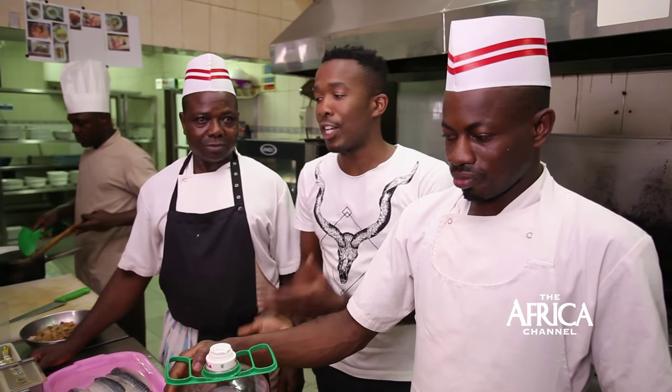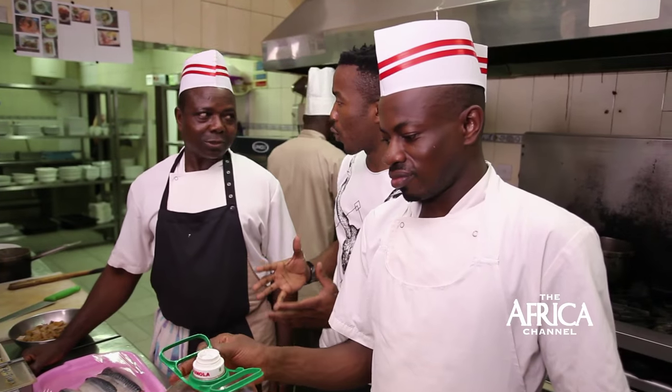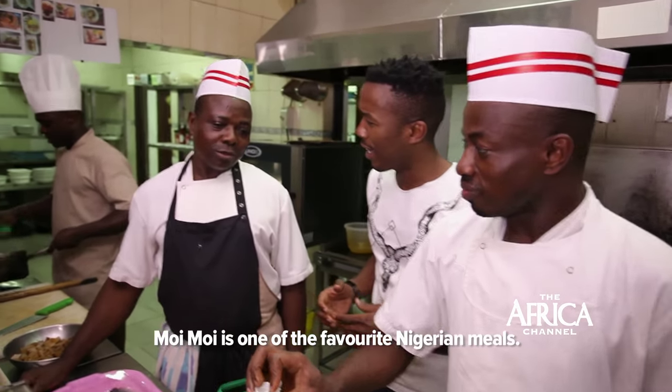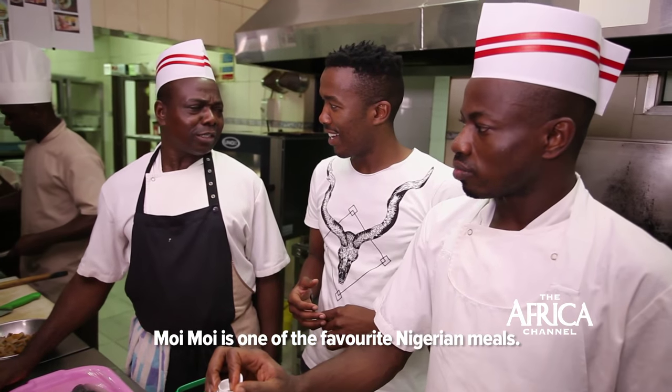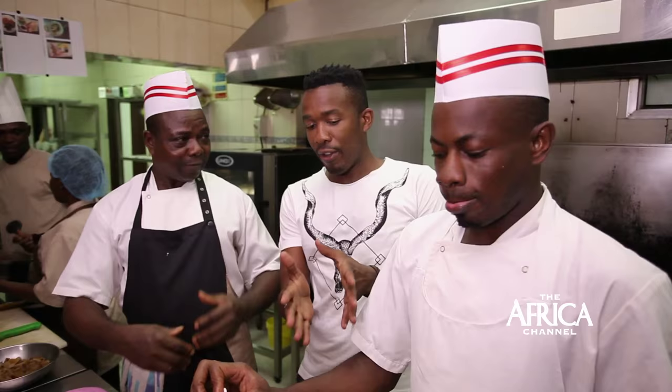I'm with Chef Yemi and Chef John at the upmarket Brown's Cafe here in Lagos, and they're about to make for me a very local dish called moi moi. What does that mean? What is moi moi? Moi moi is one of the favorite Nigerian meals, which is made from beans. And Chef Yemi is going to make it for us.